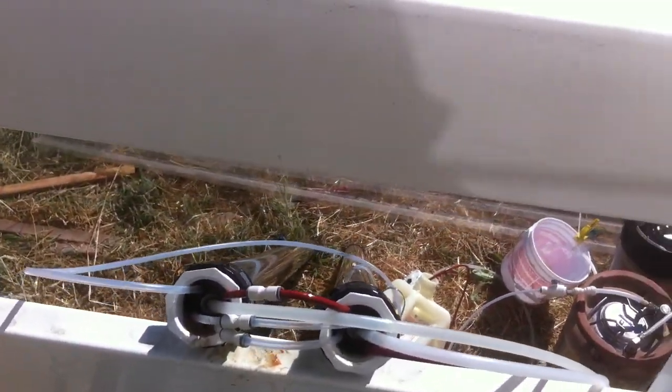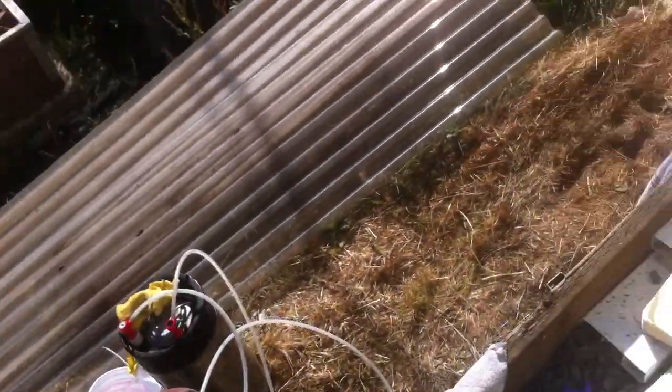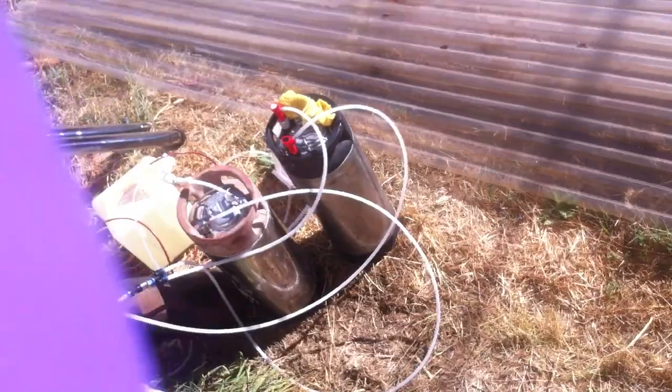So basically it's just establishing a steady state. I'm going to let it continue to heat up, continue to react, and try to capture some more evidence. So more video later.